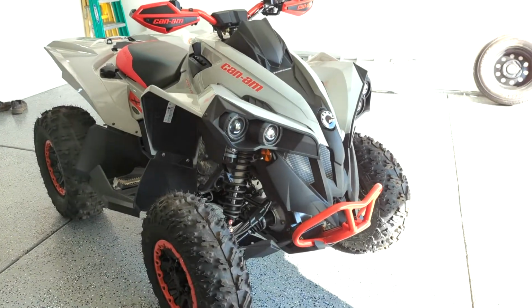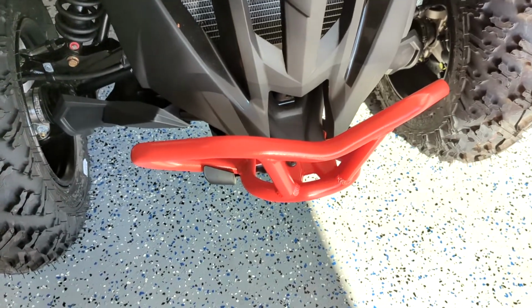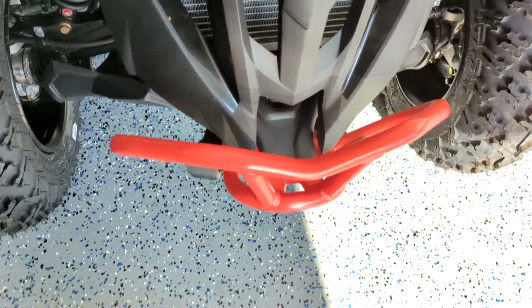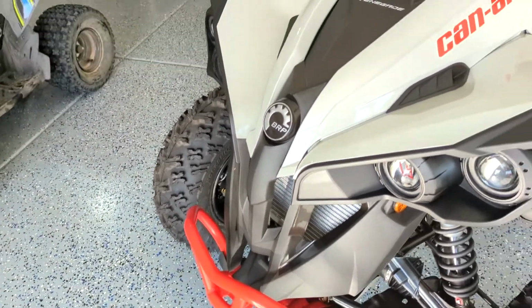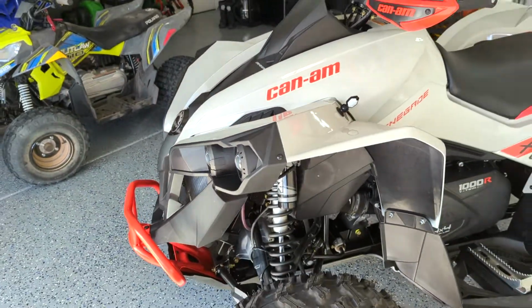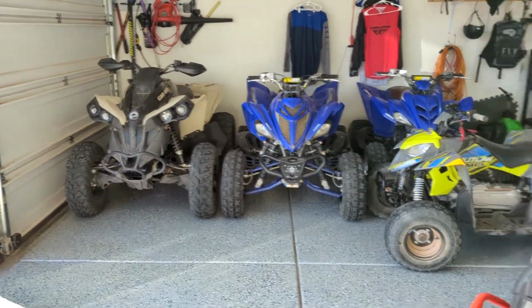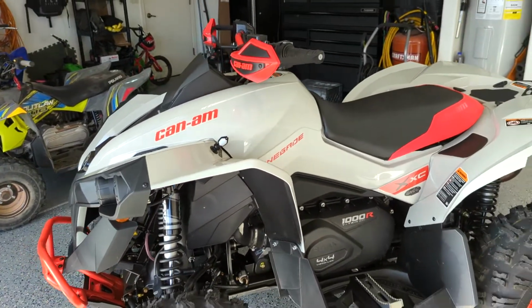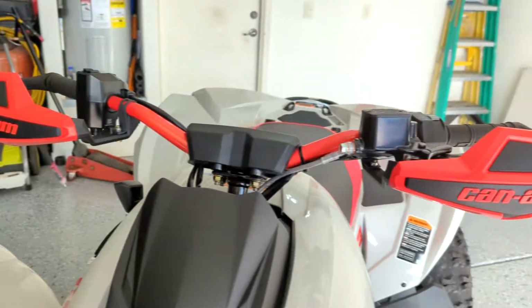And so orange bumper, right? That's kind of an XXC package thing. They give you the different accent color bumper. On the standard one, like my wife's 570 there, that has just a black bumper. So you also get the handguards that come with the XXC package as well. In this case, they're orange.